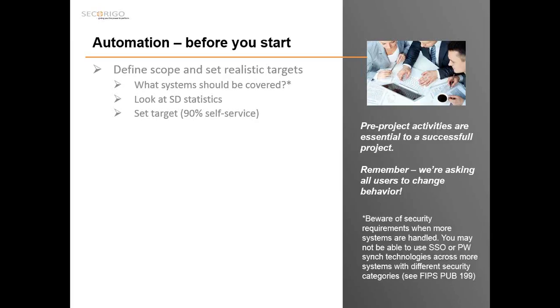In this respect you should start from looking at the business, looking at where's the impact. So from your service statistics, where are probably 80% of your calls coming from? Are they coming from system XYZ? Well, then that would be a good place to start.